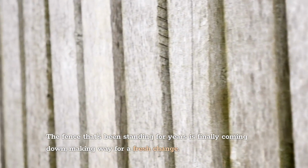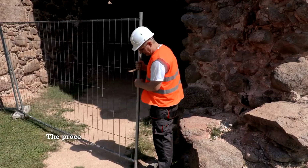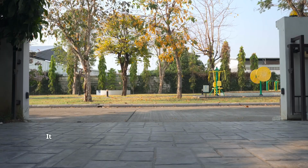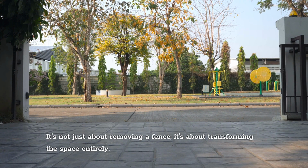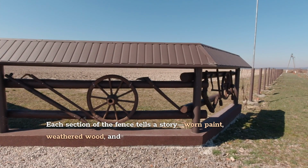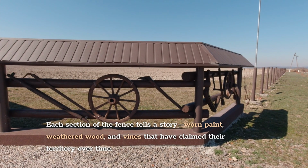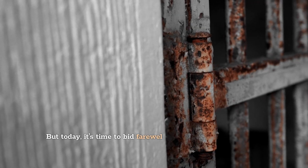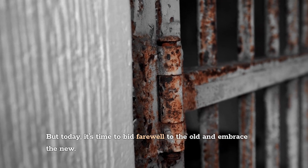The fence that's been standing for years is finally coming down, making way for a fresh change. The process begins with a deep breath, gloves on, and tools in hand. It's not just about removing a fence, it's about transforming the space entirely. Each section of the fence tells a story: worn paint, weathered wood, and vines that have claimed their territory over time. But today, it's time to bid farewell to the old and embrace the new.